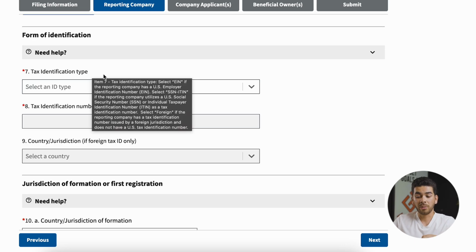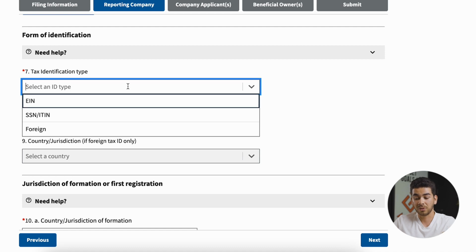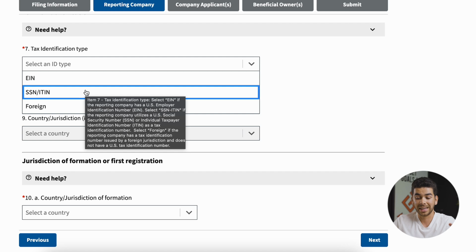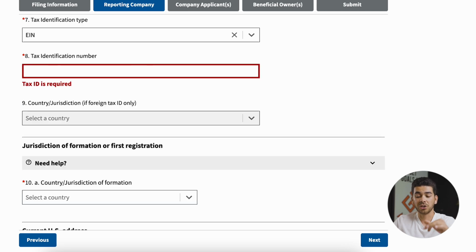The next section is form of identification, where it's going to ask you to type in your tax identification type. If you click down here, you'll see that there's EIN, Social Security, or ITIN, and then there's foreign as well. So if you have an LLC, you will have an EIN number, and you can just click that. After you've clicked on your tax identification type, you'll want to input your number here.